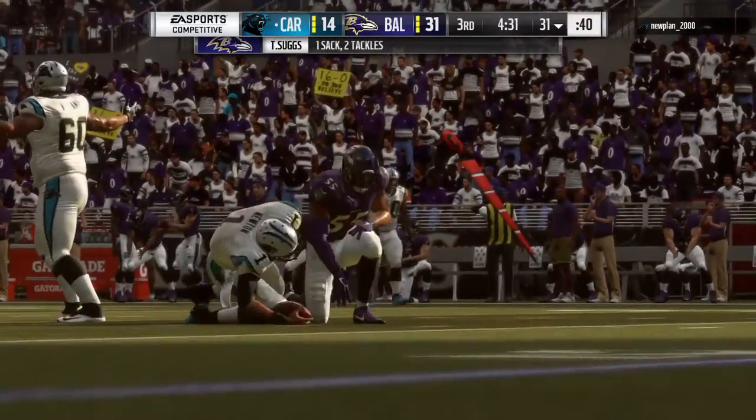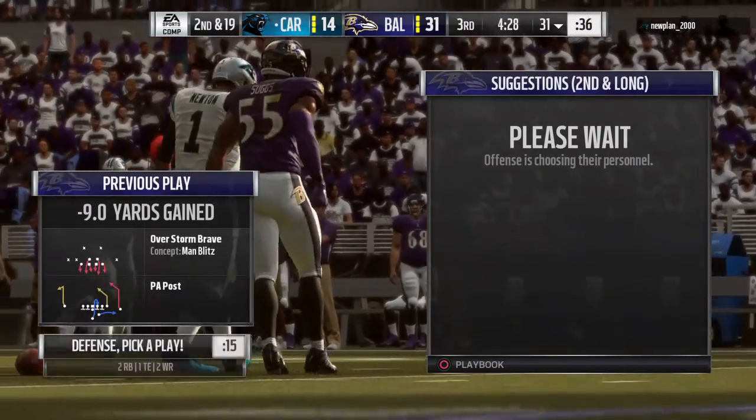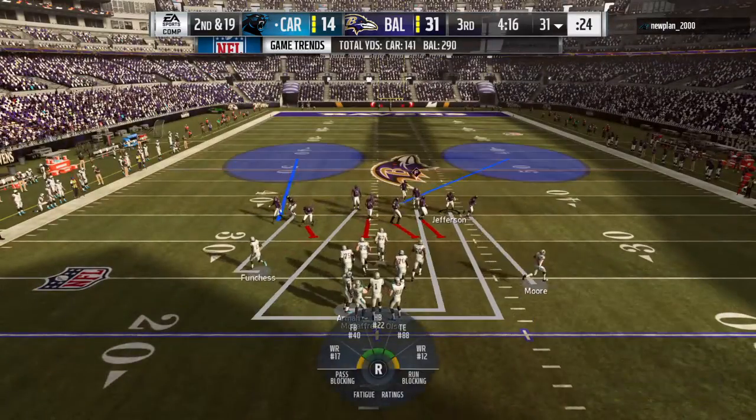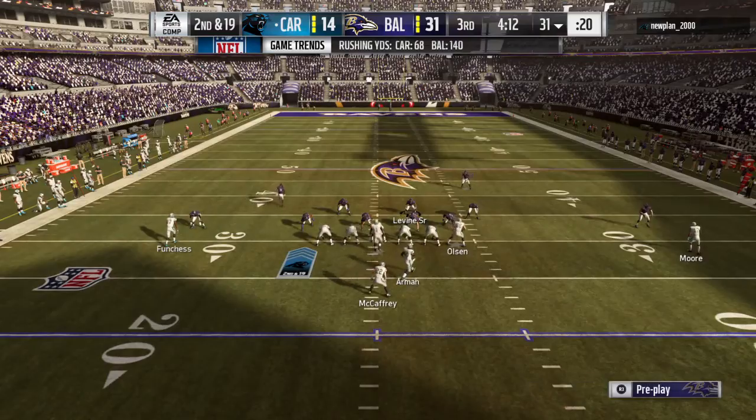Heavy rush, and down he goes. Terrell Suggs in there to record another sack. Their 6th of the afternoon. After the sack, it's 2nd and 19, and the road gets a bit tougher from here.